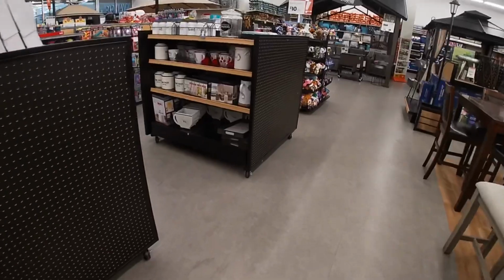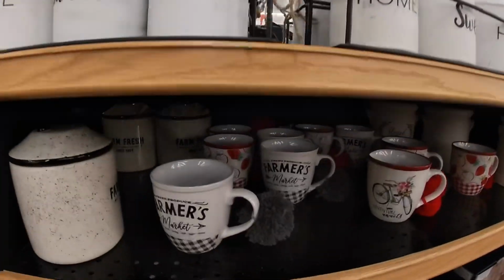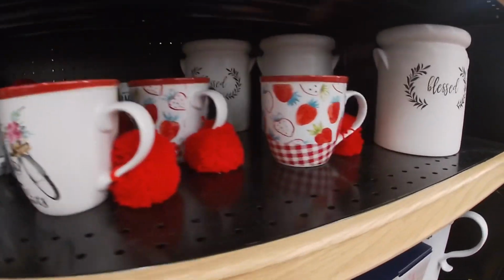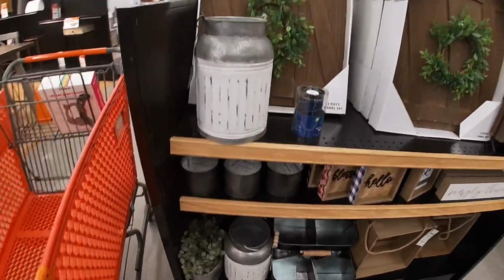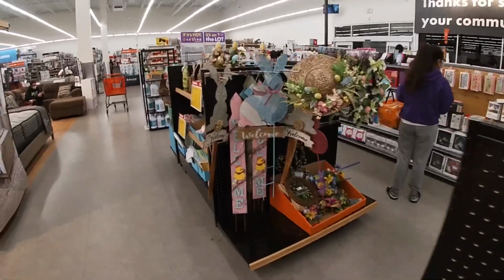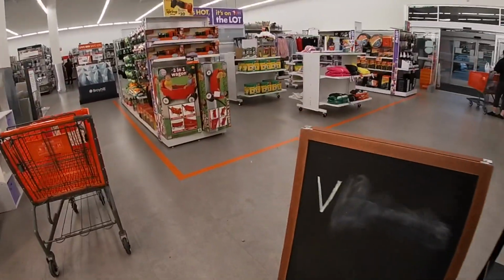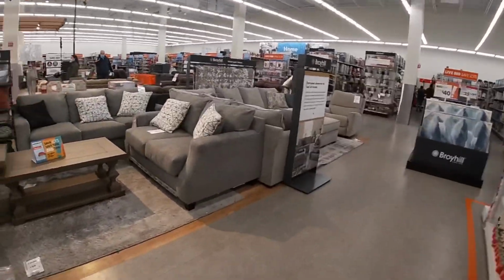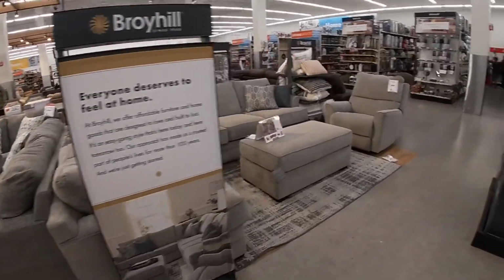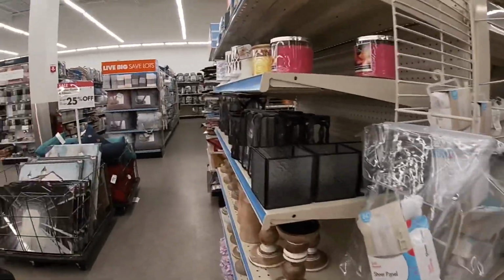We just passed by this on the way in, but I didn't stop because they were kind of over here shopping. This is cute. Home Sweet Home. Little cups with the pom-poms on it. Oh, the pillows are gone. Okay. Let's see.